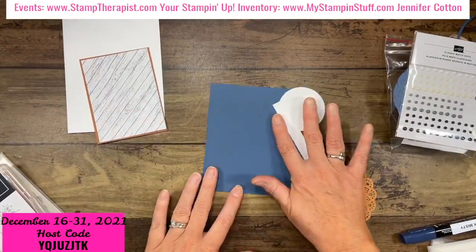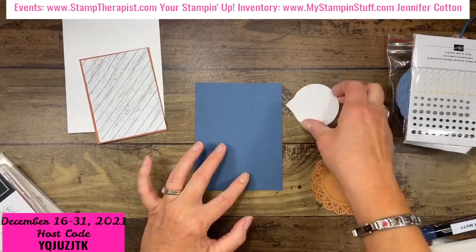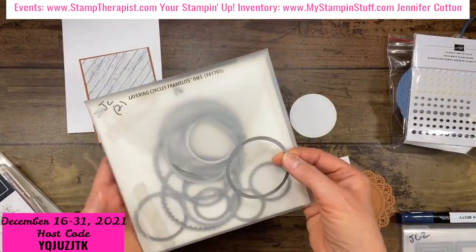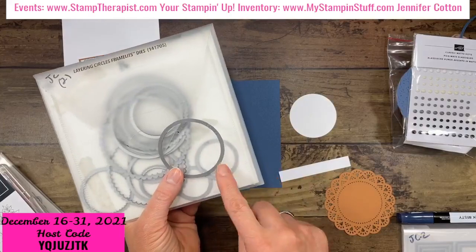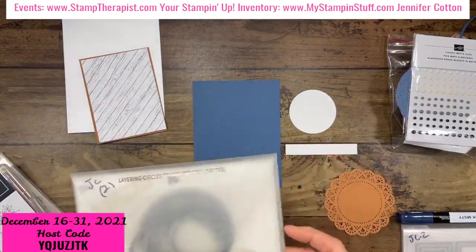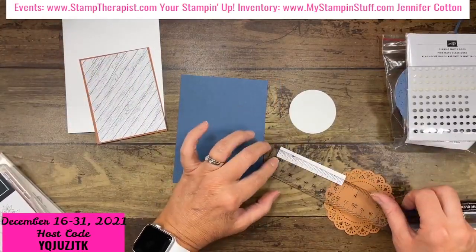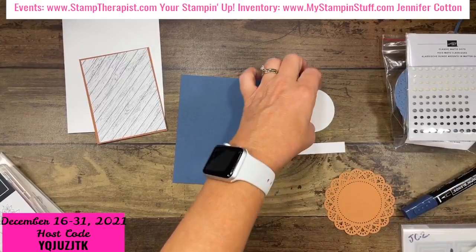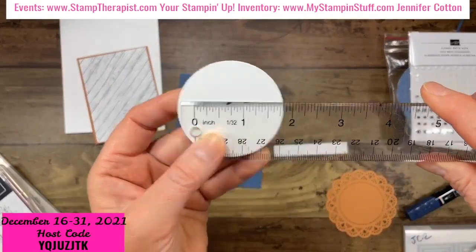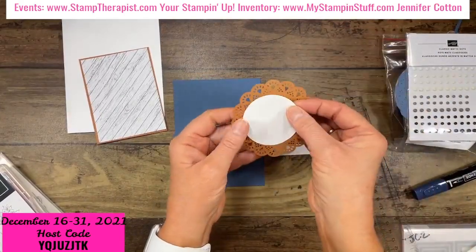Then what we're going to stamp on is our Misty Moonlight, 4 by 5 1/4. A pre-die cut layering circle, framelit, or dies, I should say, of basic white circle. I'll measure that in a second. And then a 1/2 inch strip of basic white, it's 1/2 by 3 1/4. This circle is the 2 1/8 inch circle, and I chose that size to go on top of the doily.